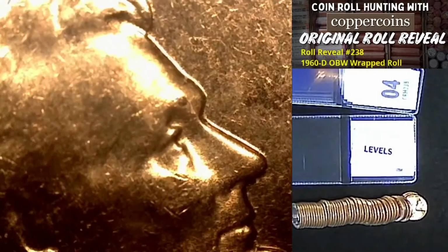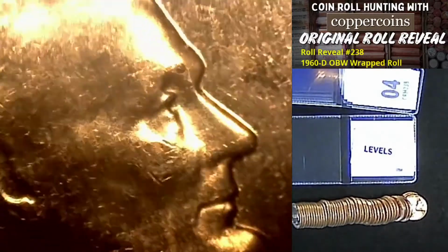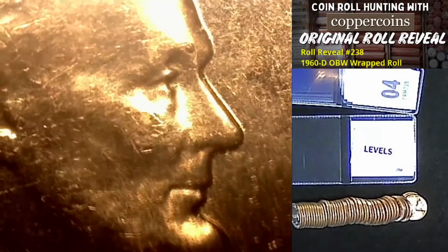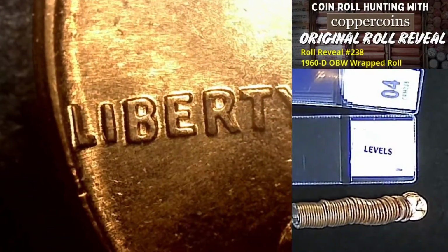Is that a doubled eyelid? That could be a doubled eyelid. I think it is. That would be unusual. I don't think we know of a 1960D doubled eyelid yet. But I do believe this is a doubled eyelid. So I'm going to go with the premise that we have found a doubled eyelid, and then I will prove myself wrong later if that's the case.